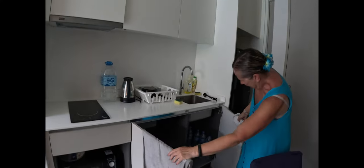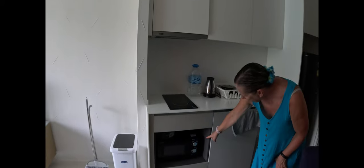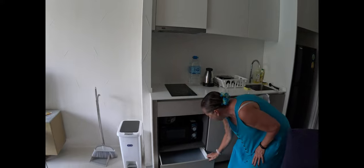We have a good sized fridge. Great. Some storage up there. Okay. And look at the kitchen. It's great storage. We have a toaster. We have dishes. And we have water, kettle, and a stovetop with two burners that we cooked on, but we have to say we ate out a lot. And a microwave and a little thing in here.